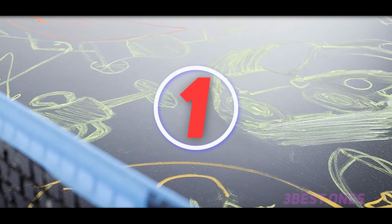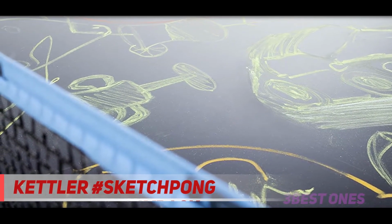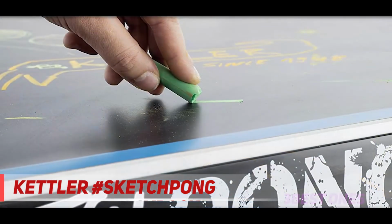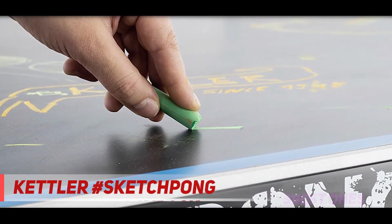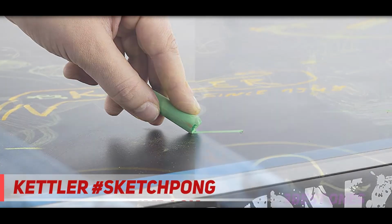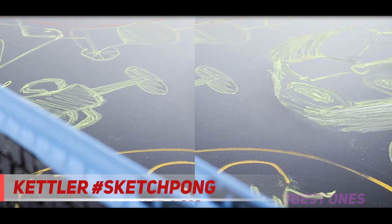And number 1 of this list, Kettler Sketchpong. The Kettler is fully weatherproof and approved by the International Table Tennis Federation. Its playing surface is coated with blackboard paint, which can be used to doodle, sketch or even keep track of your scores.